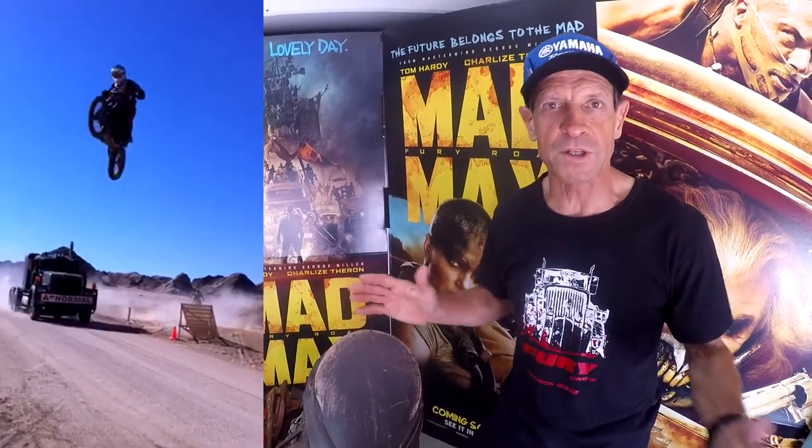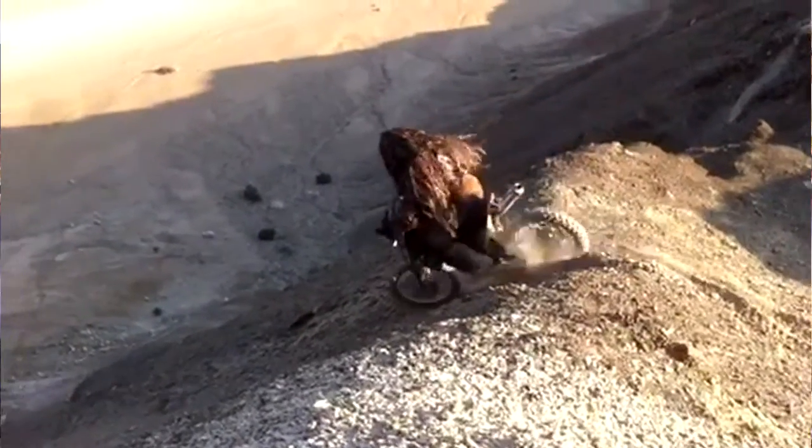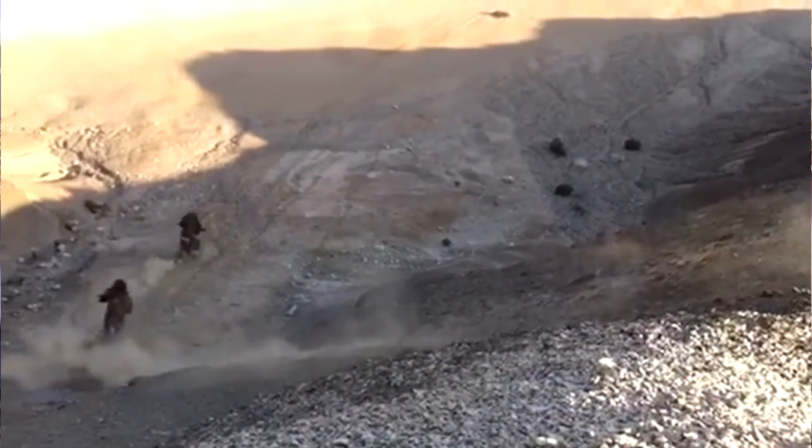Did we need longer wheelbase, shorter wheelbase? Do we need the riders positioned differently? There's so many aspects involved in putting that movie together. It certainly was a privilege to be at that level.